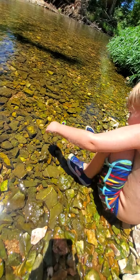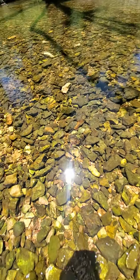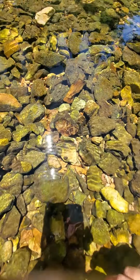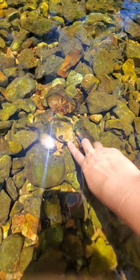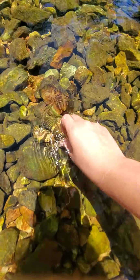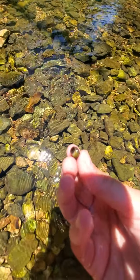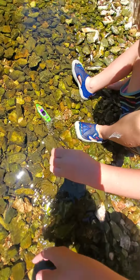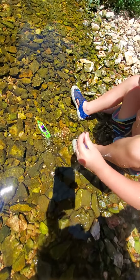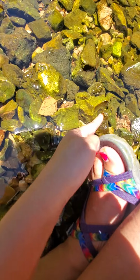It's moving. Mm-hmm. Look, there's a snail on that rock, too. There's a snail on this rock. Do you see it? Let me get it. Oh, he was attached pretty good too. There's a snail in there. Look. I want to kill it. No, we don't want to kill it. Just leave him be. Back in here by my foot. There he goes. He's going through the rocks down here.